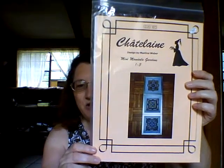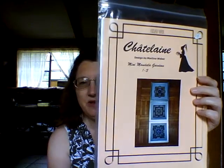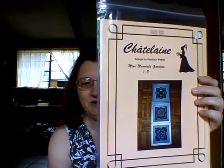Next, I bought this off of Stash Unload. Very excited. My first chatelaine. It's the Mini Mandala Gardens. So I decided I wanted to start small. I'm not sure when I'll start these, but I am excited to have gotten this.